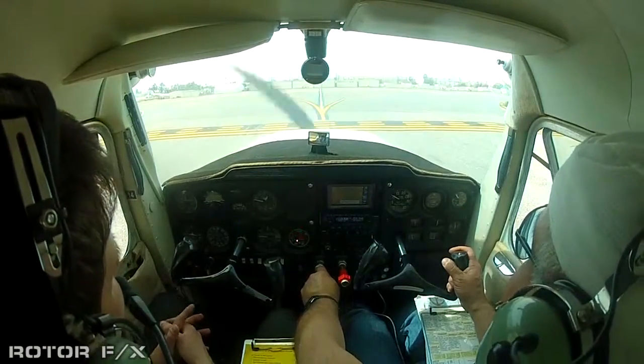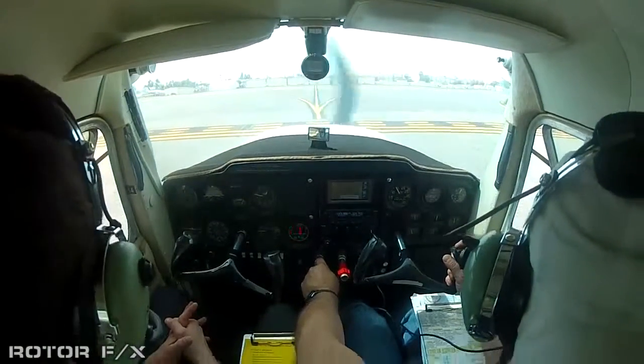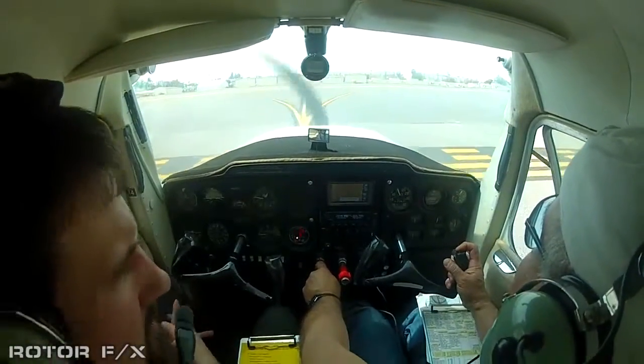Link of 421 all Fox over Whiteman and Bell. 4221, cross runway 16 right, ground point 7. Cross runway 16 right, ground at 131.7221.